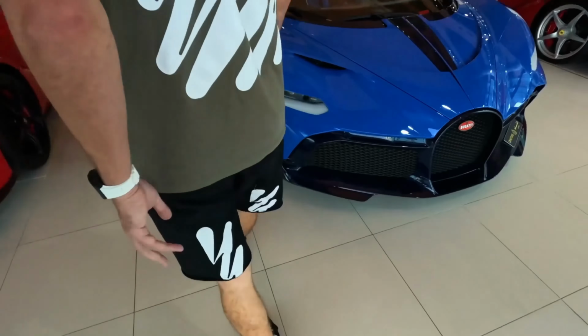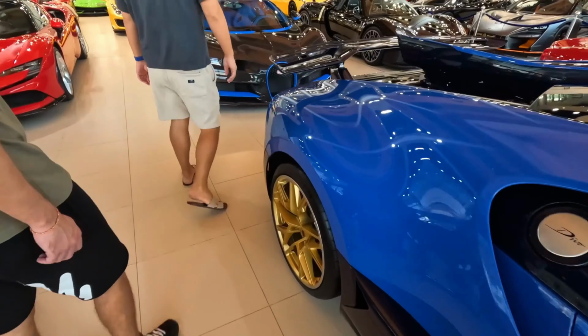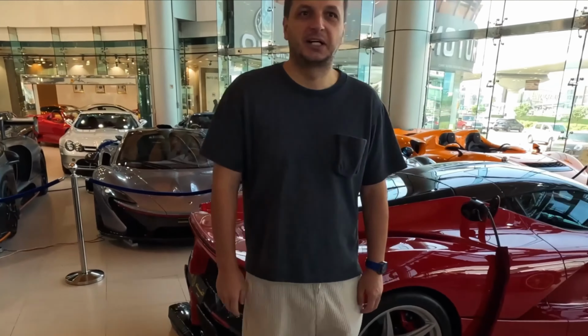So they got everything, right? It's uncomfortable as hell, but it looks really cool. These cars don't have to be comfortable. These cars have to be beautiful. I don't even see anything like this in Miami. This is just one of the showrooms. There are about 20 of them along the road.